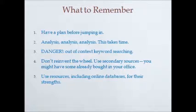So what do you want to remember out of this? What kind of takeaway points do we have for you? The first one is make sure you have a plan before jumping in.